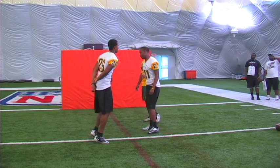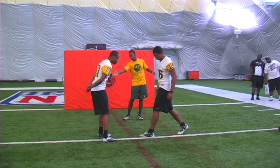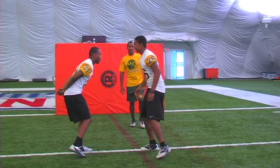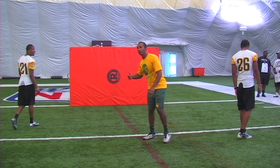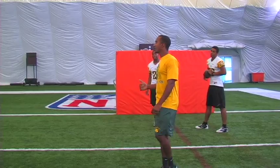Stop. Switch up. All right, just to give you an example of how this drill moves through. Let's go again. I'm in a line of receivers. We'll have a line of DBs right here. Ready? Go. Stop. They walk out that way. Next two guys run right in right now. You go through this drill in 3 minutes, 4 minutes, 5 minutes. You can get a ton of reps. A ton of reps, all right? So assembly line your drills.